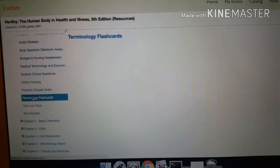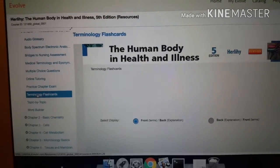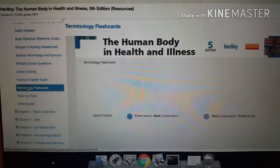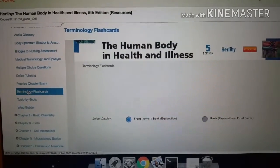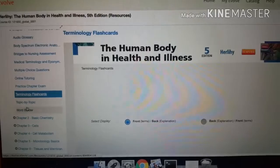They also have terminology flashcards, which I think is very good because when you are familiar with the terminology, I think it helps you to remember things a whole lot better.